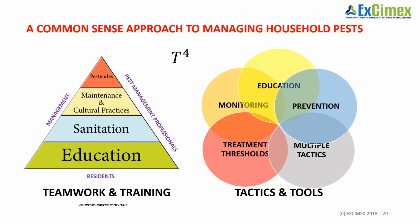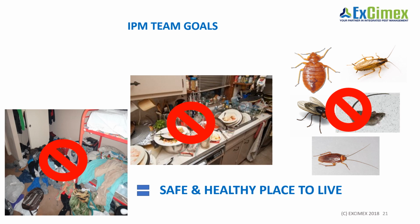The triangle on the left represents the team: management, your building manager or your landlord; the residents, that's you; the pest management professional, that's me. The graphic on the right represents the tactics and the tools of IPM. So, the IPM goals are the same for all of us: a safe and healthy place to live, and improved quality of life. Eliminate the clutter, eliminate the food and water, and you eliminate the uninvited pests.